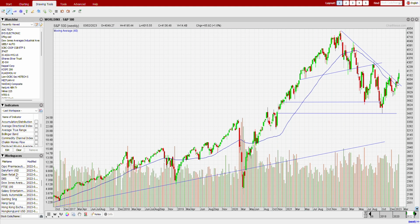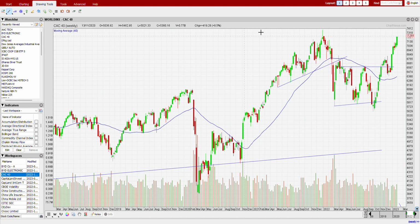As for the European stocks, the CAC 40 is pretty near to the previous high. We have to wait and see how it goes. If anyone hasn't gone into the CAC 40 yet, then there's no point going in because the stop loss is pretty long. But for those who have gone long the CAC 40, then the stop loss can be maintained at 6,518.